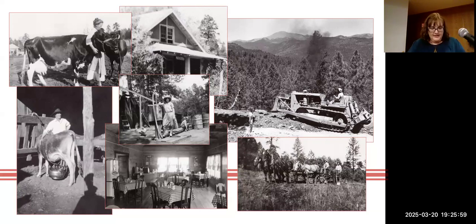As the town develops, Ike's also involved in building the first phone lines into town. They install the first power station. Ike becomes a volunteer firefighter, postmaster, forest fire warden, a justice of the peace, a member of the school board, member of the village council, and he even becomes mayor for a few years. So quite involved in the community.